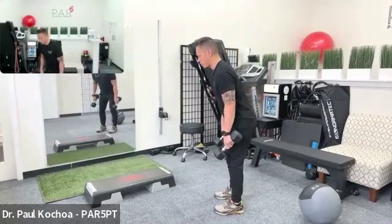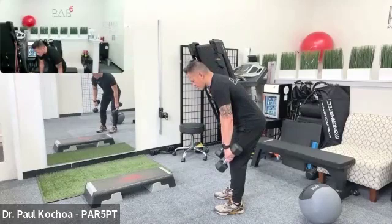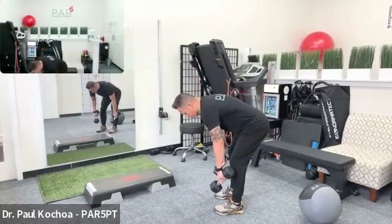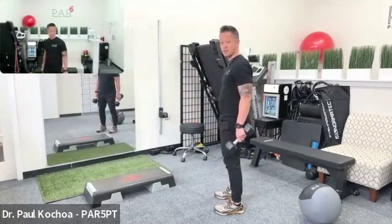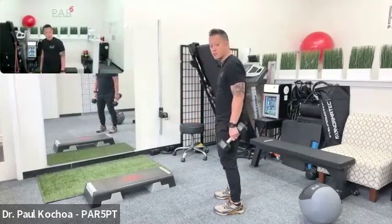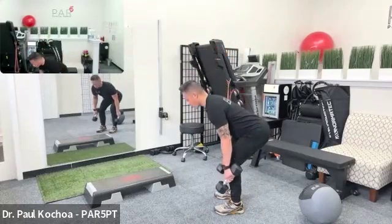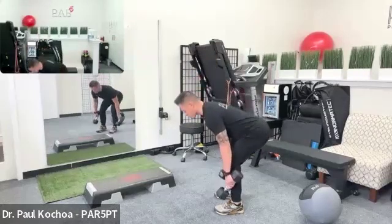A lot of times people will go here and they'll round out the back to get down because they are limited with how much they could bend at their hips. So to get down, they're like, oh, I'm just going to go down like this. And that creates a lot of back issues. So picking something up off the ground, we really need to, again, work on mechanics where we are driving from the hips. Hips go forward, hips go back.